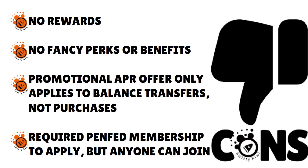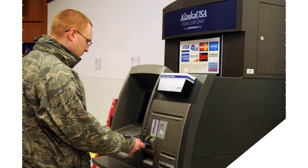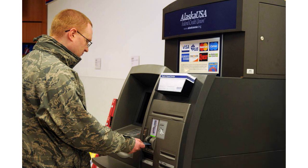Okay. And so when we talk about rewards here, there is nothing except the welcome bonus. The welcome bonus, they're giving you $100 statement credit after you spend $1,500 within the first 90 days of account opening. Okay. And other than that, nothing really interesting. I mean, there are some card benefits here and there.